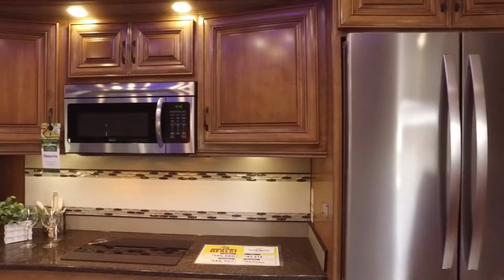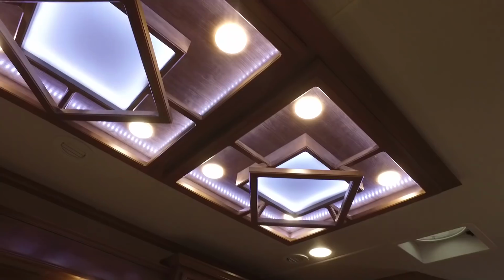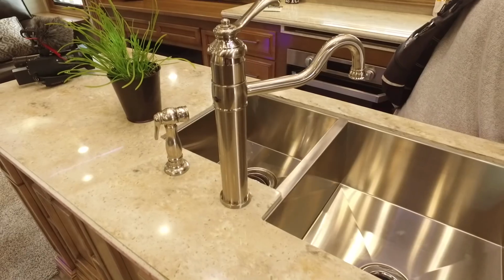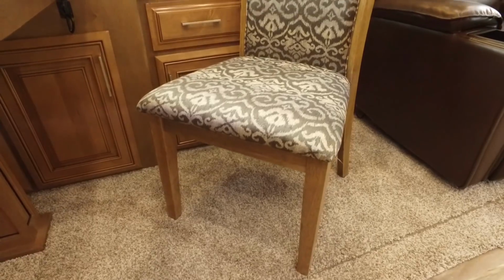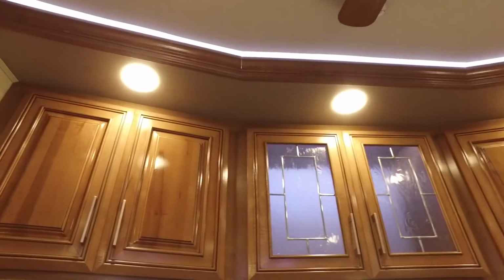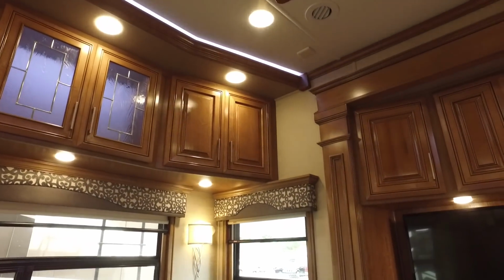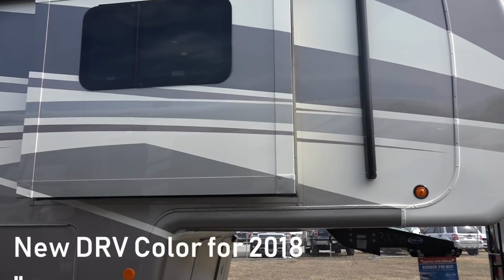There are some new backsplash designs, a new island feature on the front and above the island. The kitchen sink is new, the dinette chairs. It was a pretty simple overhaul this year, but it's a lot of pieces. So just trying to keep a fresh look.